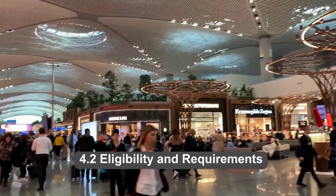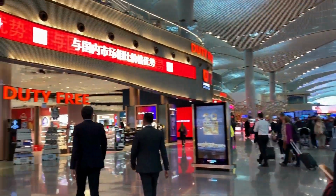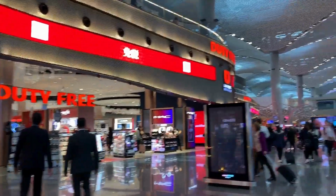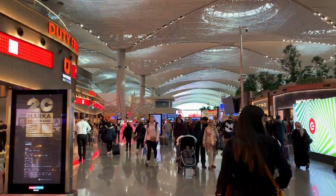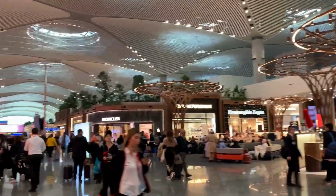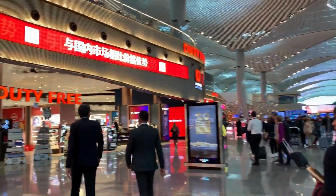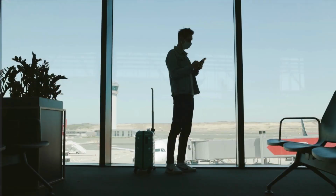4.2. Eligibility and requirements. To be eligible for a transit visa, you must prove that you are in transit to another country with enough funds, and the intention to travel on. Can enter that country. Will leave the UK within 48 hours, for Visitor and Transit Visa, or 24 hours, for DATV.